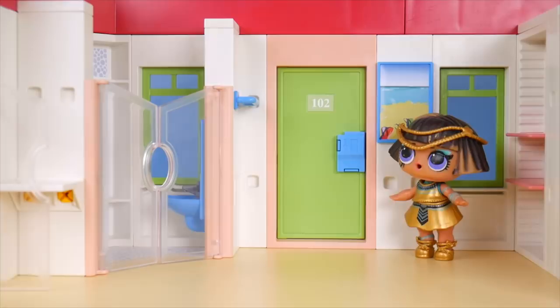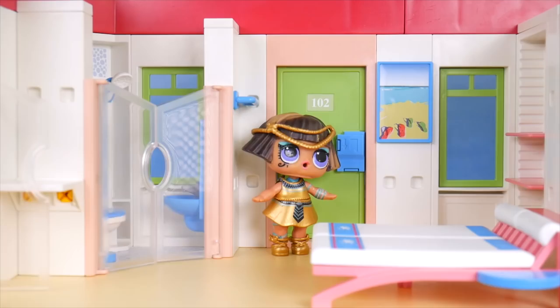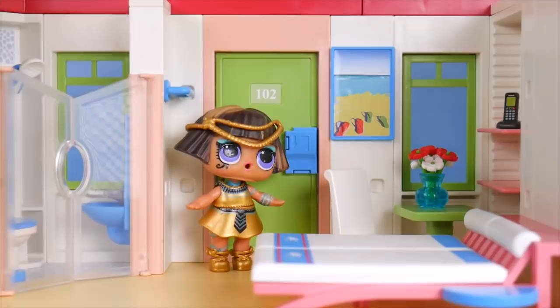Let's open up the doors to the bathroom, and we will start there with our shower and our potty. Then we can close up the bathroom. The sink is already inside. In this room, the big bed will go on this side, and we'll put our table over here with the chair, some fresh flowers on the table, and the phone. I don't want to forget about the little alarm clock.